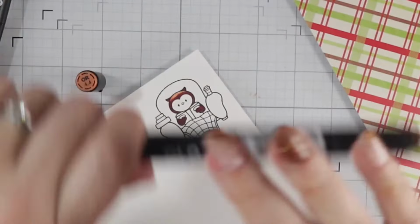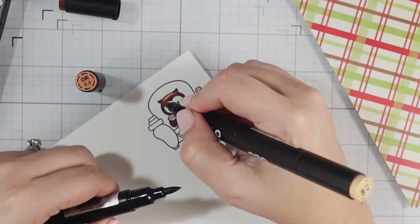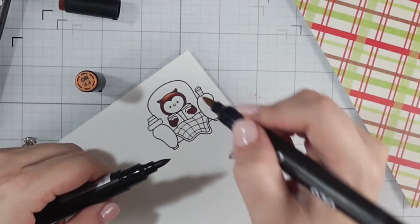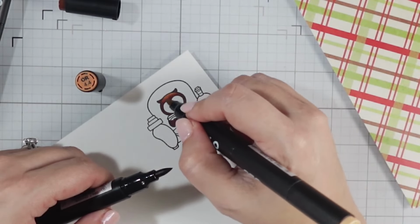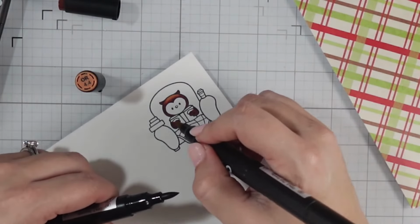I see, and that's really light. So because this is a big jump, I'm going to do some tip-to-tip coloring. We're going to pull a little bit of our 4.7 ink onto our 4.4 and then tap that in, and you can see how now that gives us a really smooth blend.